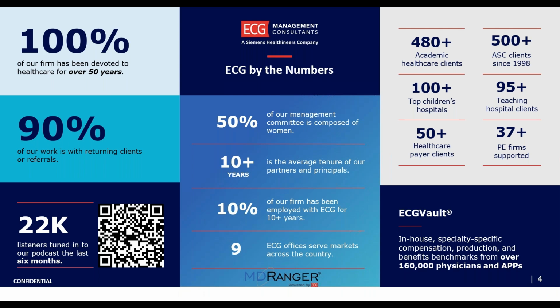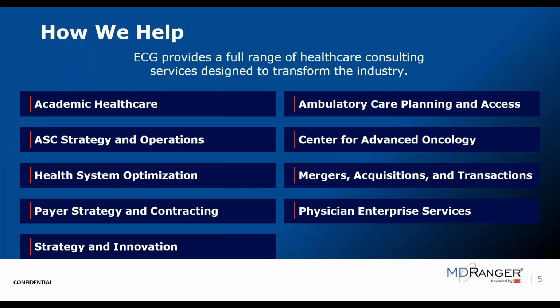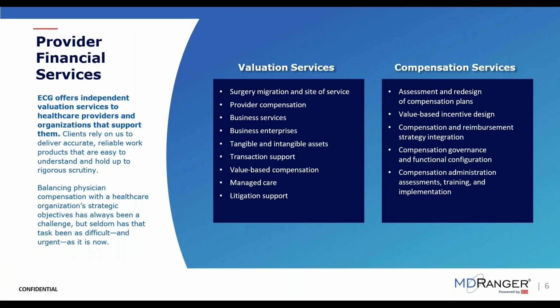On slide 5, as you can see, ECG provides a full range of consulting services to support healthcare organizations. Here are our major consulting practice areas so you get a sense of how we work with clients. While I'm tempted to go into detail because we have some talented people in these practices doing excellent work, I do encourage everyone to explore ECG's offerings and areas of expertise on our website, ecgmc.com.